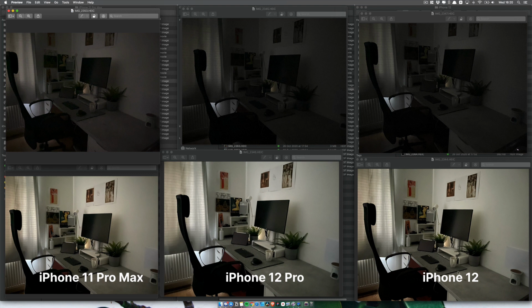I think these are actually quite decent. My favorite would probably be, I think it'd have to be the 12 Pro.